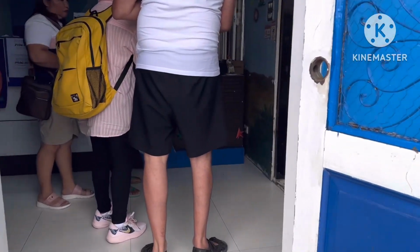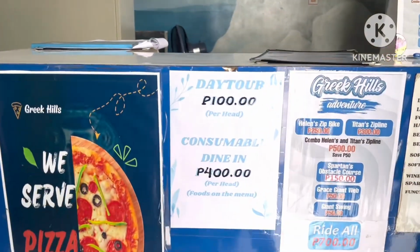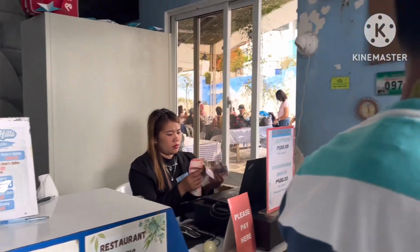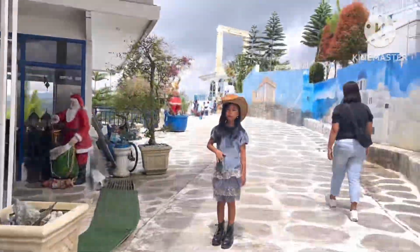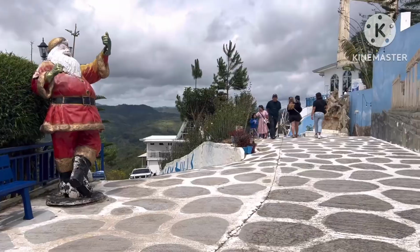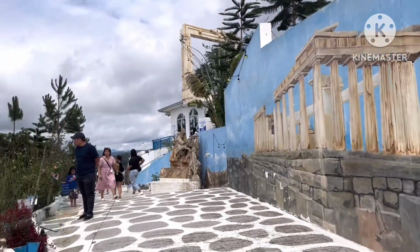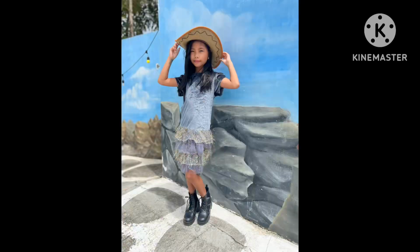So today we're going to explore Greek Hills dito din po sa Bukidnon. So ayan po ang entrance fee nila, 54 para sa mga bata, 3 years below free, at 100 naman para sa adults. So ayan po ang entrance nila where you can find also the restaurant. And let's go ahead para po sa marami pang beautiful view dito po sa Greek Hills.